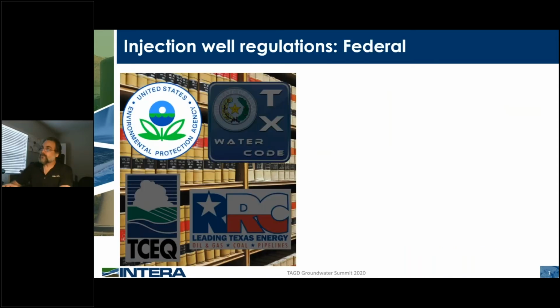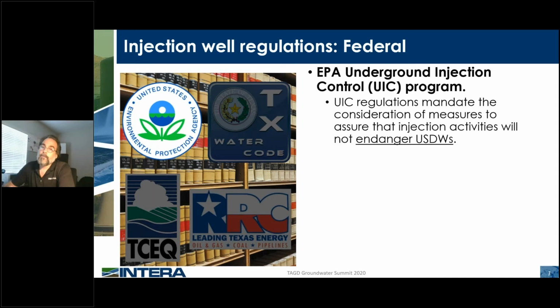So in terms of understanding the wells, you've got to understand what the regulatory process is, because if there are any issues, you need to start by going through the regulatory process. And the different wells are managed by different regulatory agencies and different regulatory frameworks. So it all starts at the federal level through the Environmental Protection Agency and through their underground injection control program.